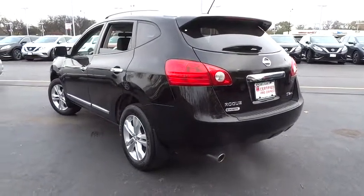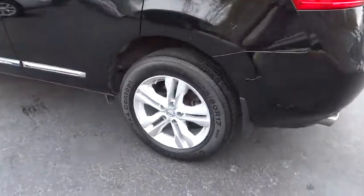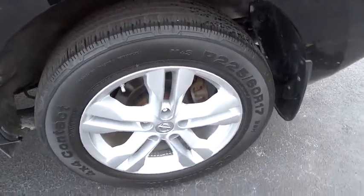player, power door locks. This isn't just a vehicle, it's an experience. So stop in for a test drive today.